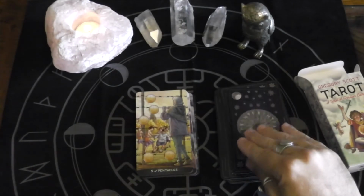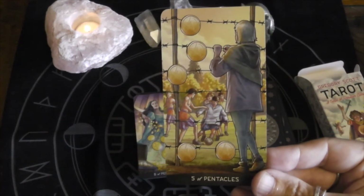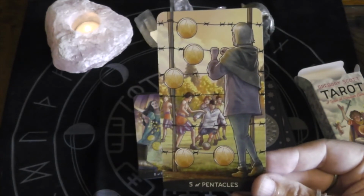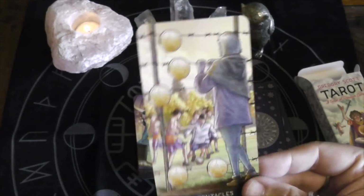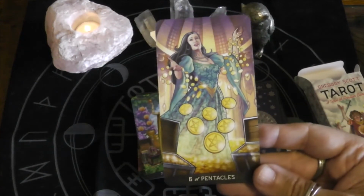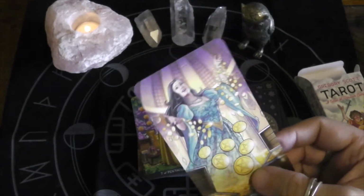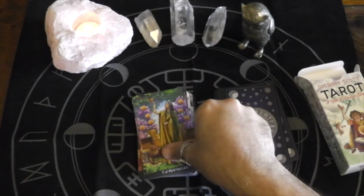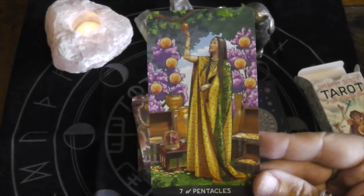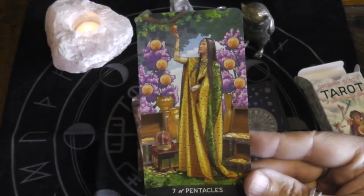Okay. Five of Pentacles. Exclusion. Six of Pentacles. A reign of good things. Seven of Pentacles looks a little more like the Nine of Pentacles to me, but it says, reap what you sow.